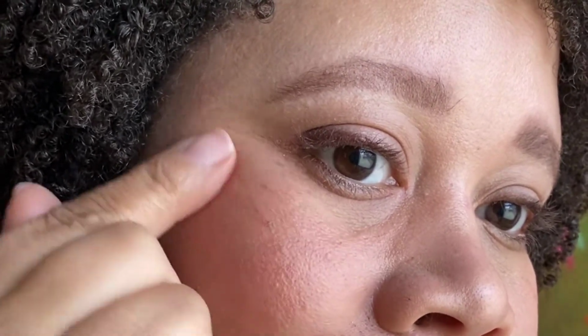I apply it the same way you'd apply pretty paint, just dabbing it on my cheeks, and then you can always blend it after you're done dabbing it on if you want it to be a little bit lighter. And I always blend with my number 64.